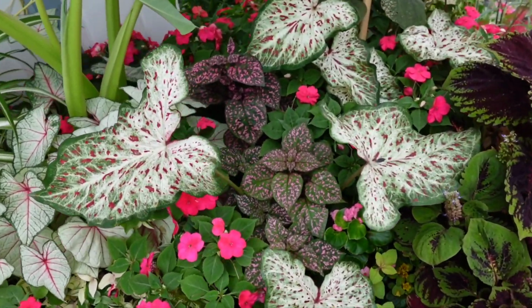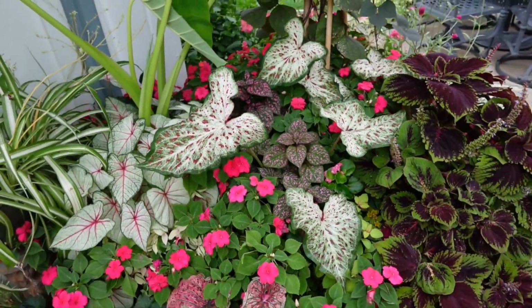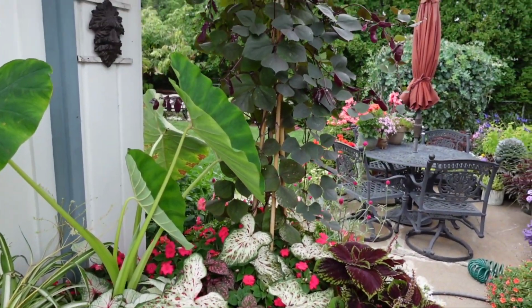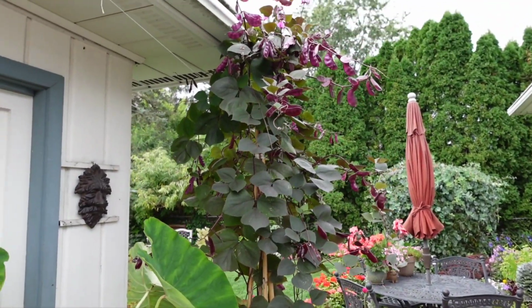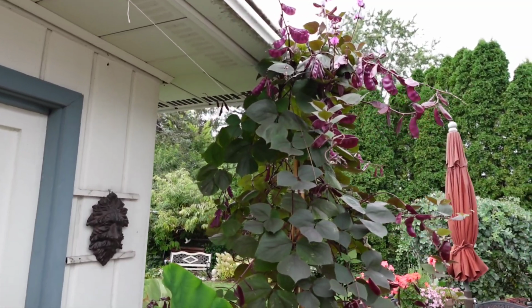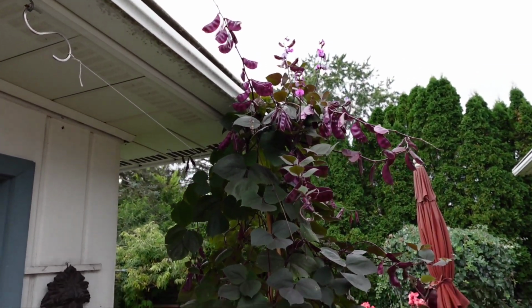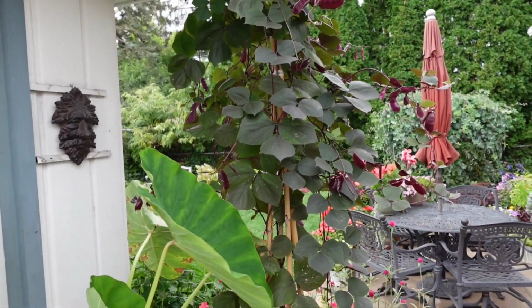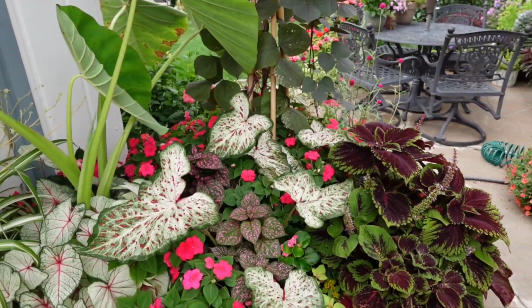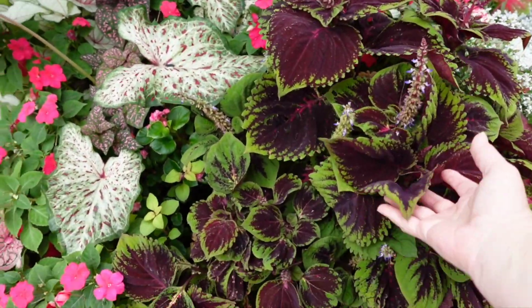We've got Hippo Estes, polka dot plant, Hippo Rose, and then another elephant ear. And hyacinth bean vine, just full of beans up at the top. That string was unnecessary, but I did string some line to help it stay up and not get blown over by the wind, and I'm glad I did. This one normally is much more full, but I think it was just cooler temperatures this year, and so it didn't get quite as big. We have Kong Red Coleus here.